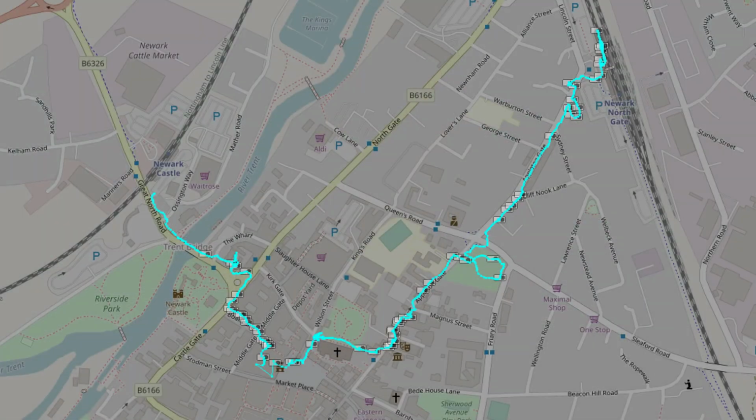The station, Newark Northgate, is just there, and I've got 14 minutes till my train, which is running on time. So I'll try and get a coffee first, and then I think that's enough mapping to justify coffee and a sit down. And then you can see a short bit of Newark, or the route I took, update on OpenStreetMap.